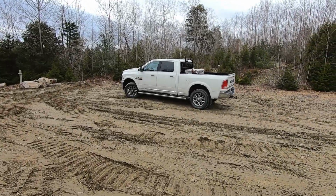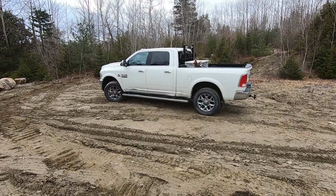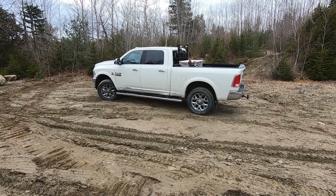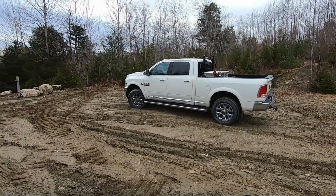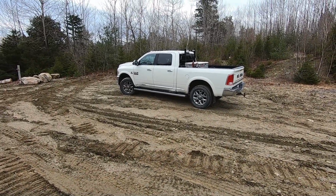I really like the wheels. There's a guy down the road from me, Michael. He's got a wicked looking Laramie with the night package, and he's got some nice black wheels on it with 35s, really nice offset, and he's after me to get these wheels, and I really like his wheels.